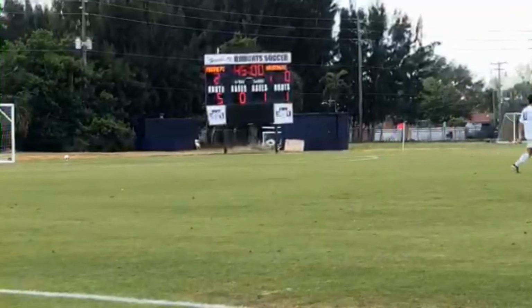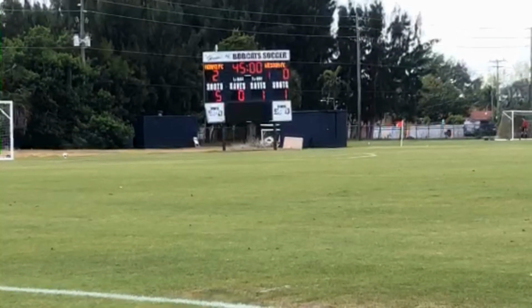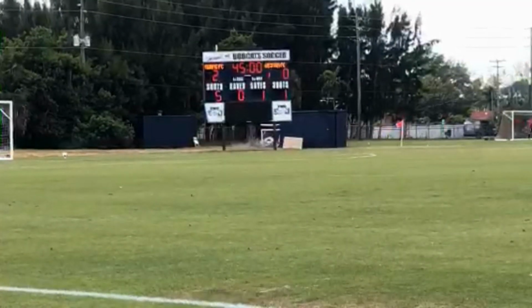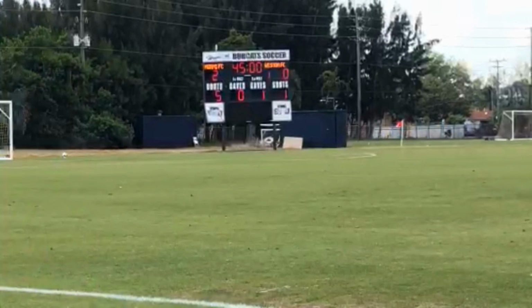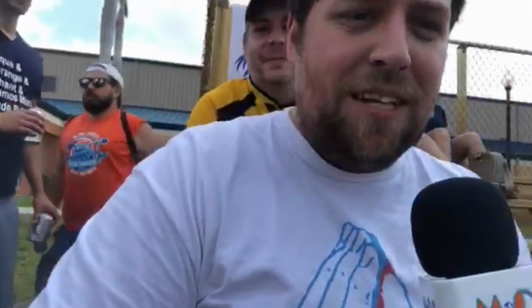You can see there, 5 shots on goal by Miami FC, 1 by Weston FC. 1 save made by the Weston FC keeper. I get a sense that number's wrong. I feel like he's made a lot more saves than just 1. So let's go back over here to this side of the table, this side of the camera. Here with Drew. Drew, what'd you see from that first half?